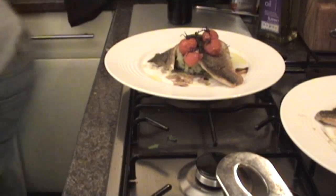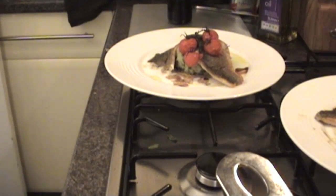Archie, you ready to come and get your plate? Yeah. Here you go. So good. Carry it in carefully. Daddy. Does it look nice? Yeah. Oh, wow. I say wow. Did Archie say wow?